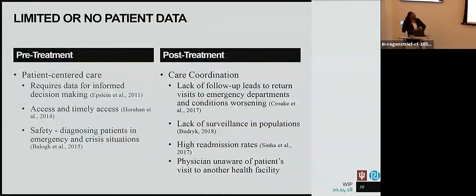The issue with that, for pre-treatment, let's say you walk into a hospital in a different state, and this patient-centered home or patient-centered care idea requires data for informed decision-making, not just for the patients, but also for the physicians. That data is not available if you're over state lines and you're not able to find the doctor, things like that. Timely access to this information is important as well. And then thinking about diagnosing patients without the right information, safety can become an issue in emergency situations, crisis situations.